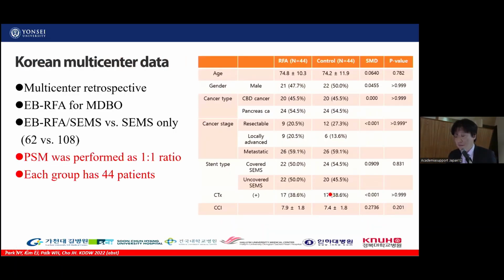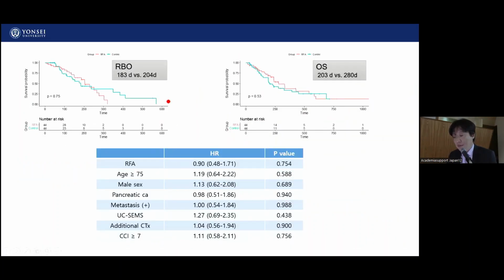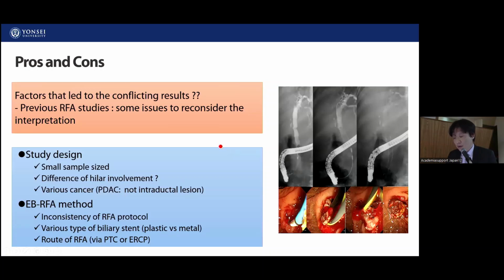For these controversial effects, we did a multicenter retrospective study. We enrolled 170 patients, and PSM was matched at a 1-to-1 ratio, with 44 patients in each group. However, recurrent biliary obstruction did not differ between the 2 groups, and overall survival did not differ between the 2 groups. And Cox regression analysis showed no significant risk factor associated with prolonged survival. So there are many pros and cons and controversial reports. We think again about the factors related to the conflicting results.